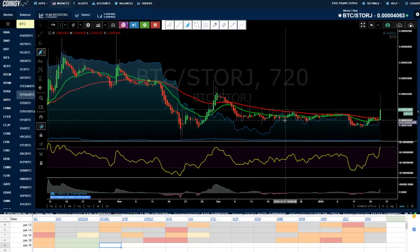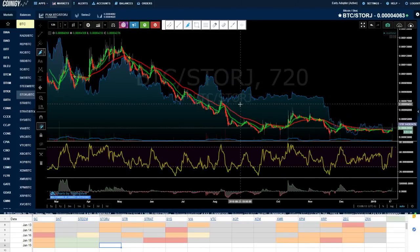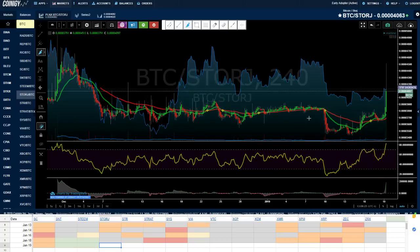Storj, there we go. Finally, there's one of my little pet cryptos. I just want to rub its head, and it's making a great formation. It's a great business plan. They're going to make millions and billions of dollars, and we can join them and make 10 times on your money or whatever. I think this is going to be going much higher.